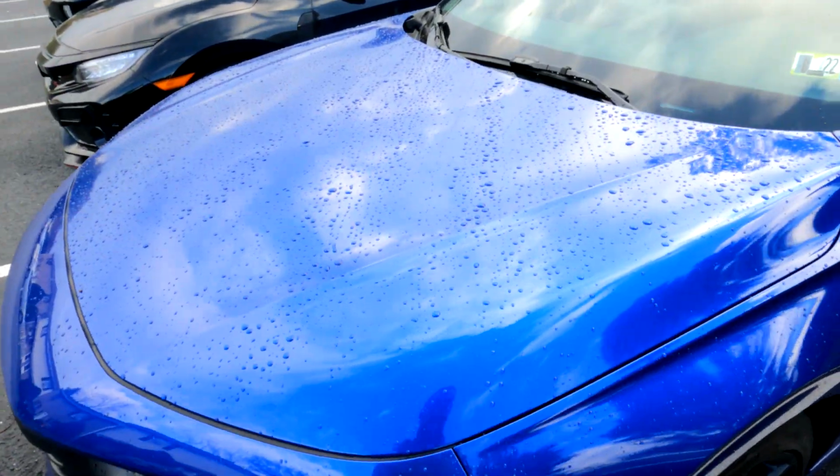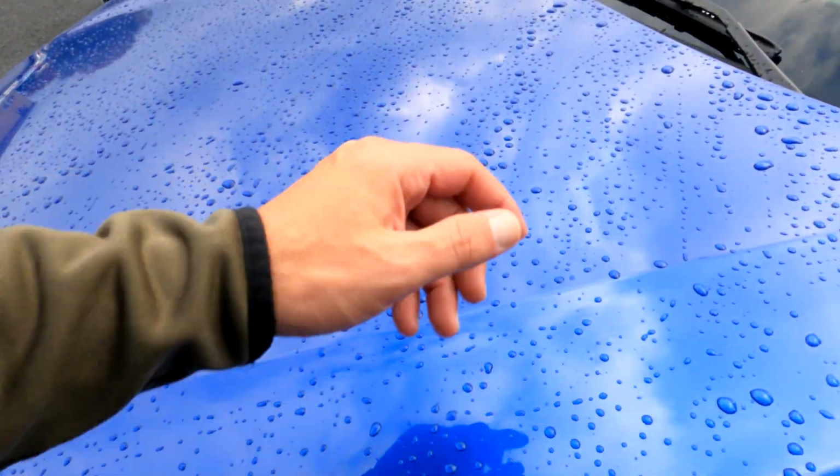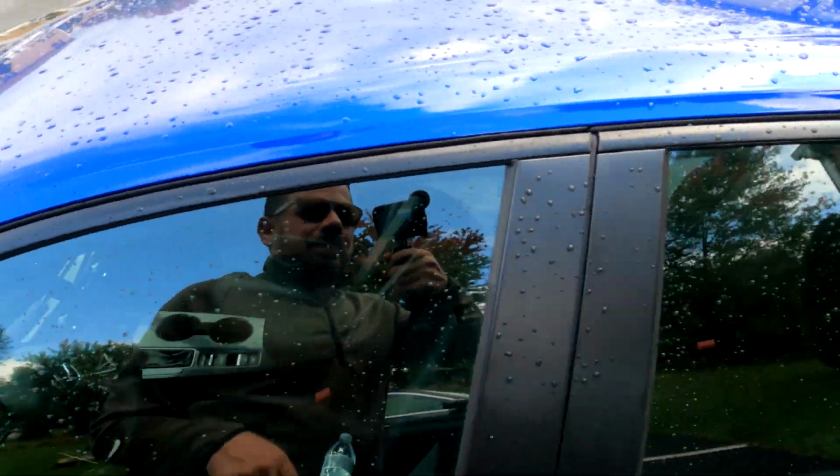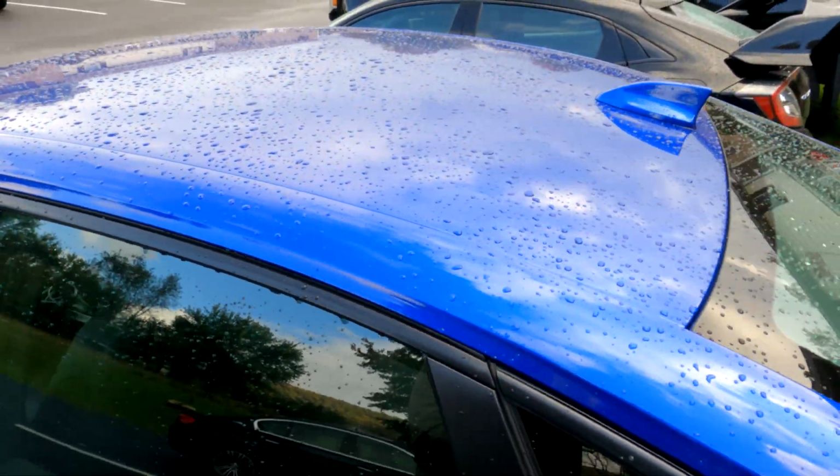Let's go back outside. But just look at how she beads. Man, that Chemical Guys ceramic wax is awesome. Now I'm going to give that another coat here next couple weeks for the wintertime. Just to be safe, you know. You want to be safe in the wintertime. Brushing the snow off, you know, you want to make sure you don't scratch it.